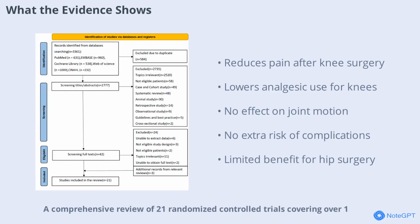A comprehensive review of 21 randomized controlled trials, covering over 1,400 patients who underwent knee or hip replacements, sheds light on cryotherapy's real impact. For knee replacements, cryotherapy was found to significantly reduce pain on the second day after surgery and lower the need for painkillers. It also helped limit changes in hemoglobin, reduce blood loss into soft tissues, and decrease drainage output.